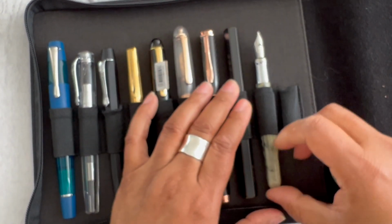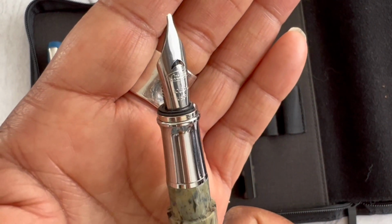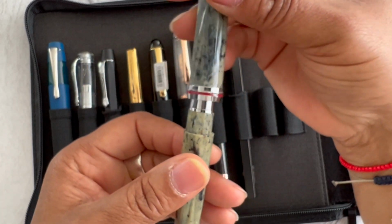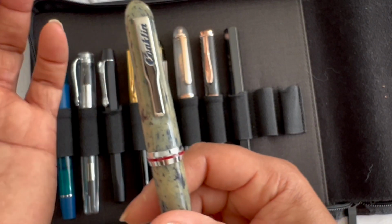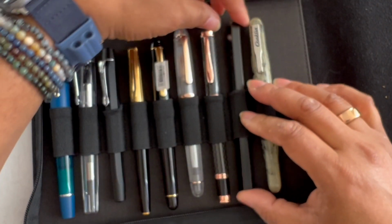I've got my Conklin, oops, that popped out, and this has a stub nib in it as well. This is the Empire, and these are both cartridge converters. This one has a kind of magnetic clasp closing mechanism. This is actually a really nice pen. I got it in my early days of fountain pen collecting, and I'm just not gravitating towards it.